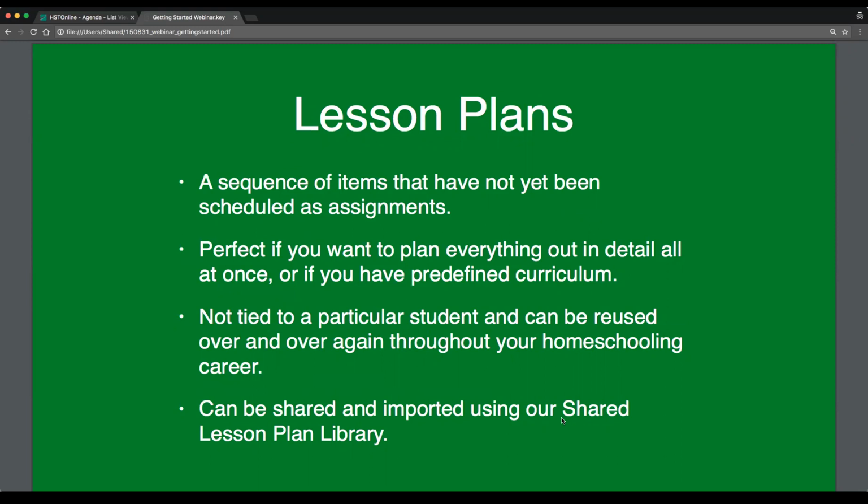So kind of like how we were just creating lesson 1, lesson 2, lesson 3, lesson 4 for Ancient History, imagine if you had that same sequence, but just as templates, and they didn't have dates or students on them yet. That means you could use them at any given time or any moment that you wanted to. So that's great if you want to plan things out in detail ahead of time, or if you're using a predefined curriculum, like an off-the-shelf curriculum.